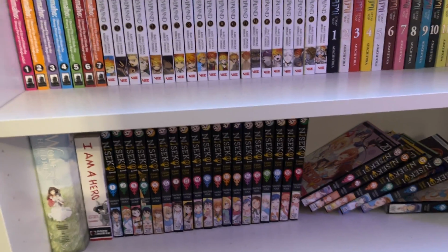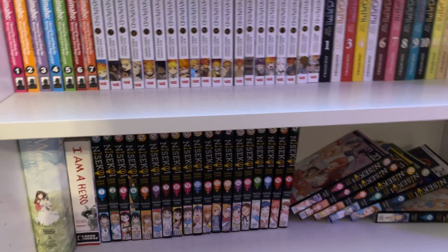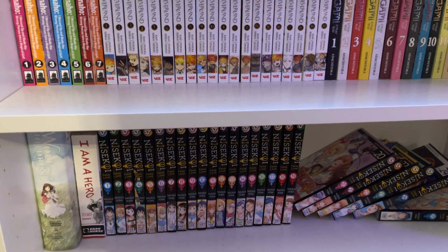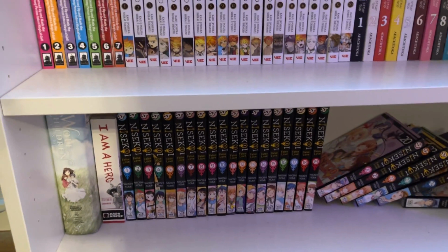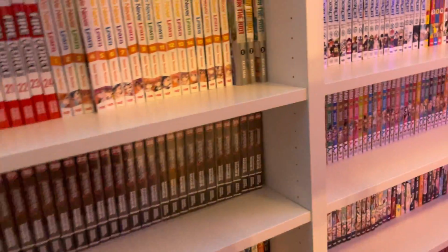Nobody knows why. And it's not being reprinted because Nisekoi is not super popular. Well, it's probably going to be reprinted eventually, but it's not high on the priority list because it's just not going to sell. Except people who are waiting for it to come back in stock, you know, because it's just not in stock and it's not being restocked anywhere.